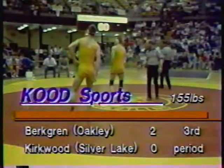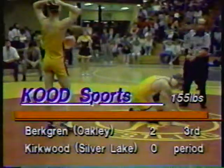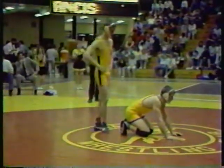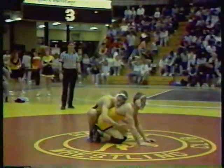It was a good period for Roger Kirkwood, that he was unable to keep Mike Berkman from turning him over. But on the other hand, Mike now has a 2-0 lead and is in the bottom position. But I would guess that Roger Kirkwood may be a real cradling artist because of his size and length.